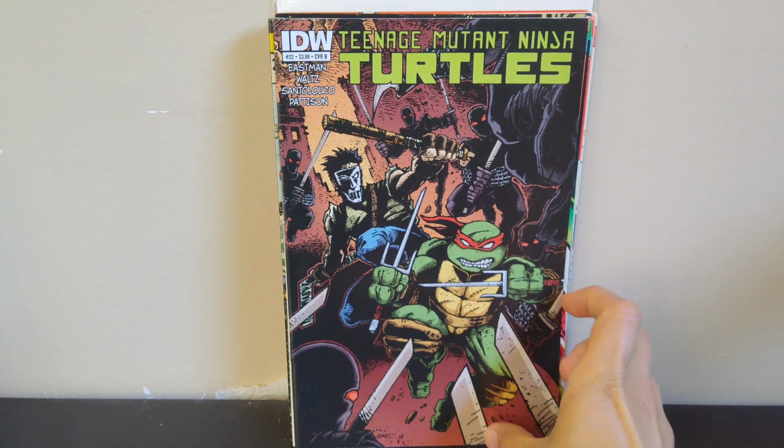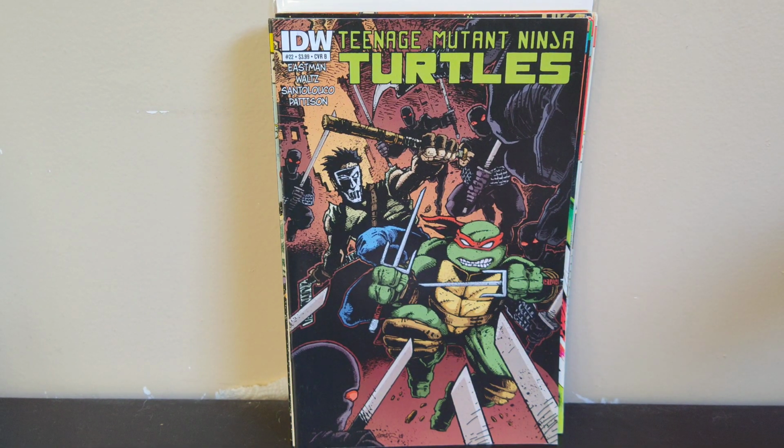Some non-Bronze Age. This is Ninja Turtles 22. This is the cover B, the Eastman cover, just from the current run on IDW. So I was happy to find that for $2. That's half a cover.